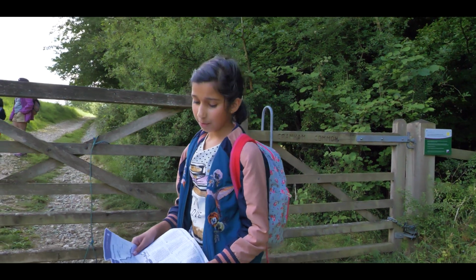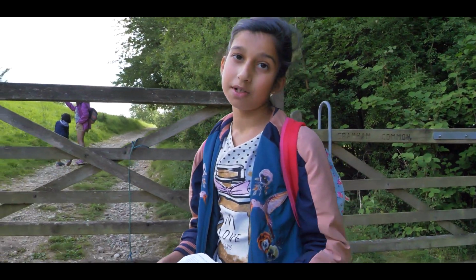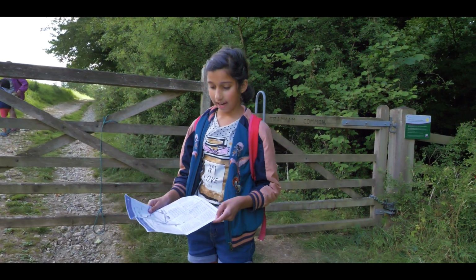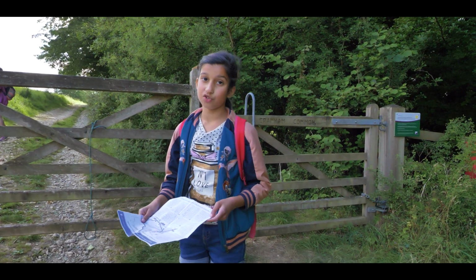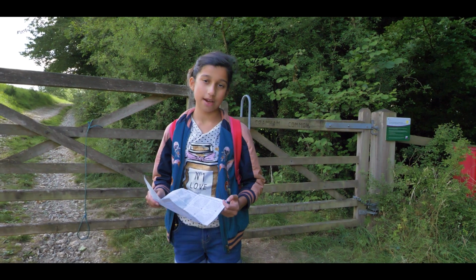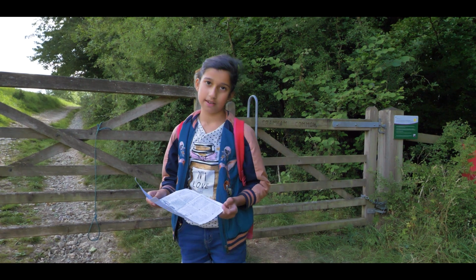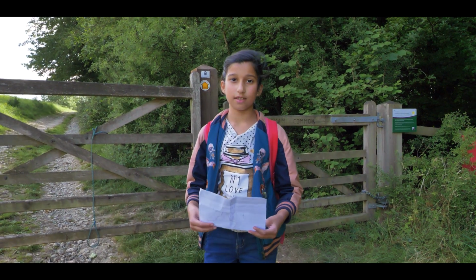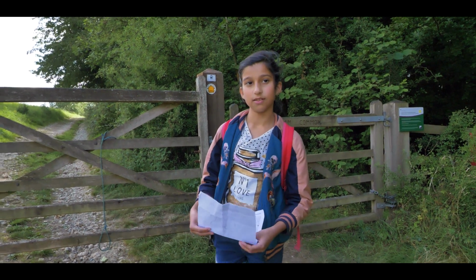Hi guys, today we're in Cranham and we're doing a beautiful walk in Cranham. And it's one of England's most treasured habitats. There's beech woodlands. The walk is 2 to 3 hours long, depending how fast you walk, and it's 4 miles and 6.5 kilometers long.